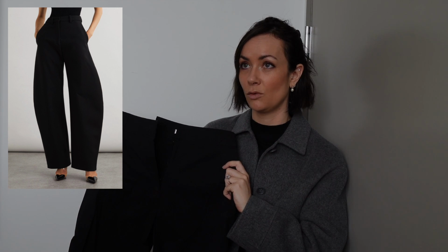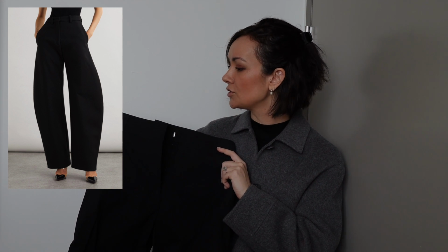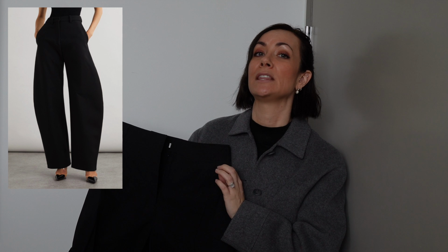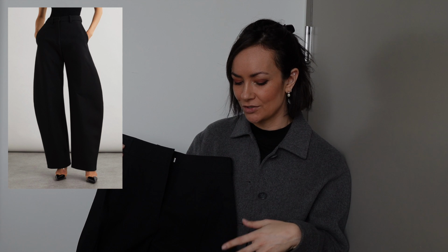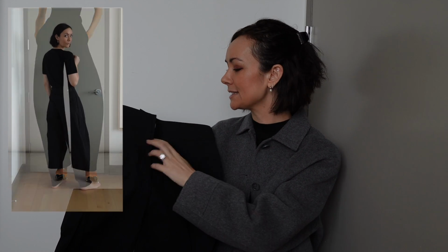If you're not familiar with the famous Alaïa pants, the wool pants that were recently on Net-a-Porter were like $1,300, I would say, USD. So they're quite expensive for something that is so iconic and trendy, which means it's going to go out of style probably in the next couple of years. So I really didn't want to spend that much money on something that was so trendy, but I thought these pants were a really nice compromise.